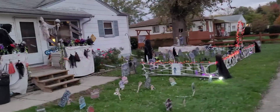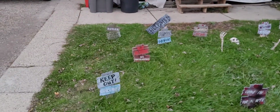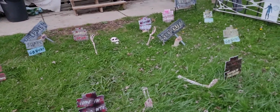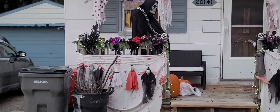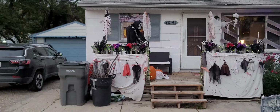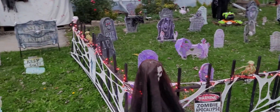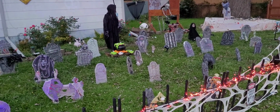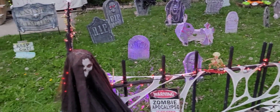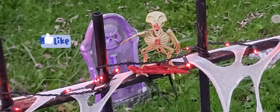Alrighty, let's get started. Here we are. We figured we'd get this house here to start. We don't want anybody to lose any steam. We've got a really cool display out here. Like this. Got a little graveyard action going here. This just shows you that you can do stuff from the Dollar Tree. Look at what they did. It's pretty genius, taking the little crows, a lot of the stuff from the Dollar Tree, and making a display. And it looks great.